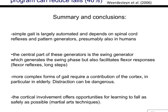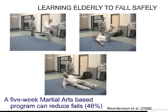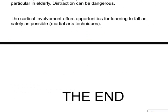And then finally, the fact that the cortex is involved in these tasks of obstacle avoidance and in tripping reactions also offers the opportunity for learning, since we can voluntarily change the way we fall, it should be part of the fall prevention education, that people also learn that when it's not possible to avoid a fall, that at least they should try to fall as safely as possible. And this can be done by safely applying what is called martial arts techniques.